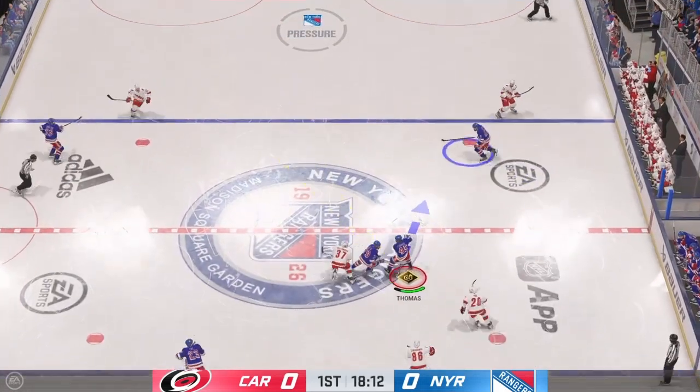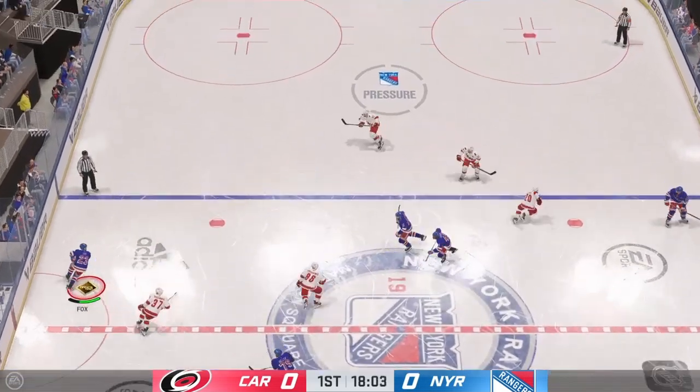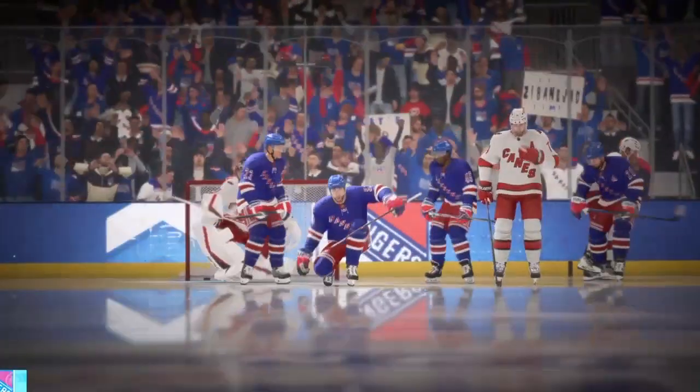Thomas plays it now. Taken by Miller. Can't stay on his feet after that hit. And he takes the feed. Scores! Well, was that quick enough for you?